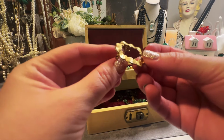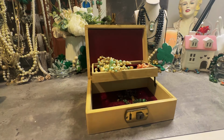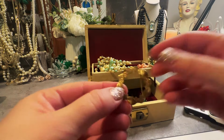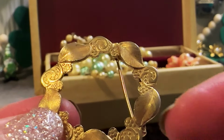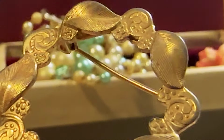Ooh, now this one's pretty. Okay, I used my loupe, and there's nothing. There really isn't a marker, but look at how pretty that is. Ooh.